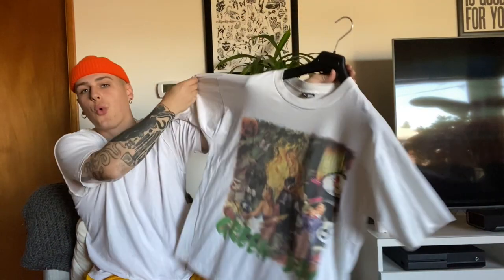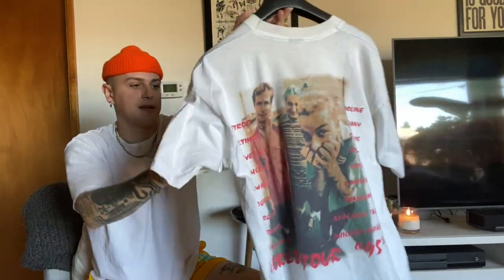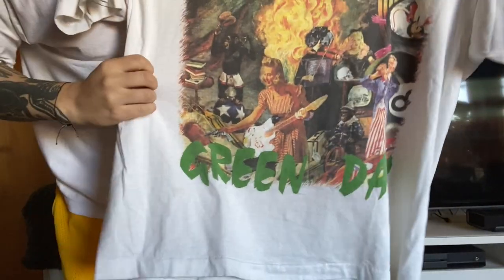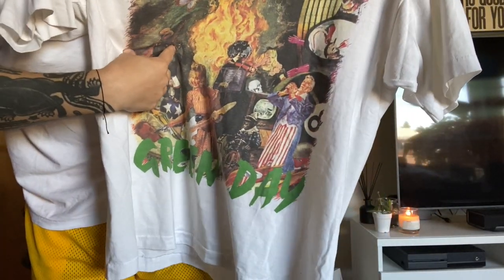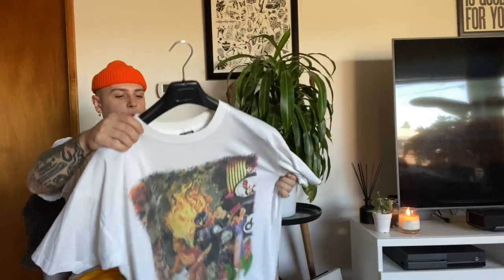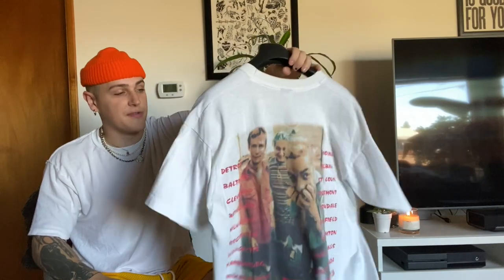Speaking of front and back prints being crazy, this Green Day World Tour 1995 one is insane as well. It's got Green Day on the back and it's got all the cities and it says World Tour 1995. But the front is insane. It literally has this woman pointing a gun at her baby right there, and it's got all this fire stuff. The fit of it's crazy too because it's a Screen Stars XL, which usually fit me really well. So a little short and wide, but the graphic on this one's insane.